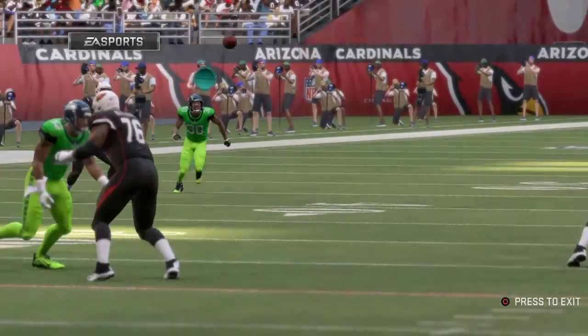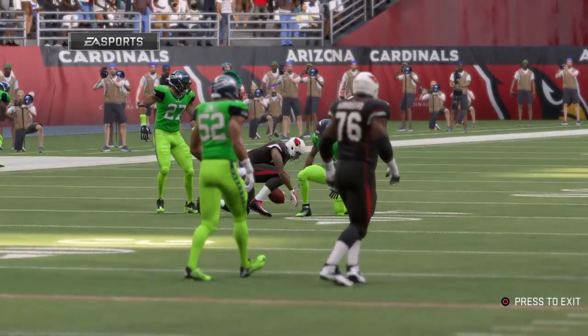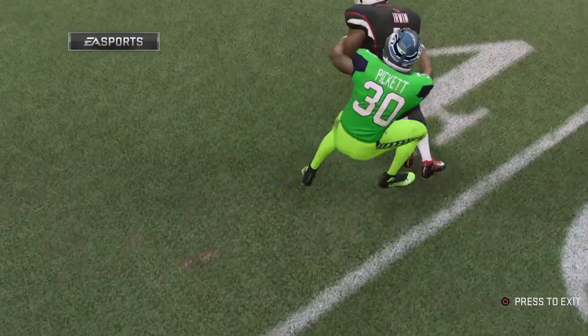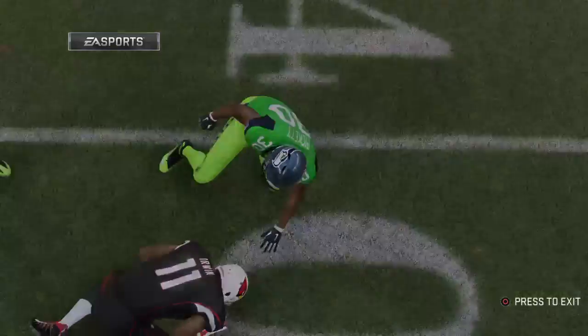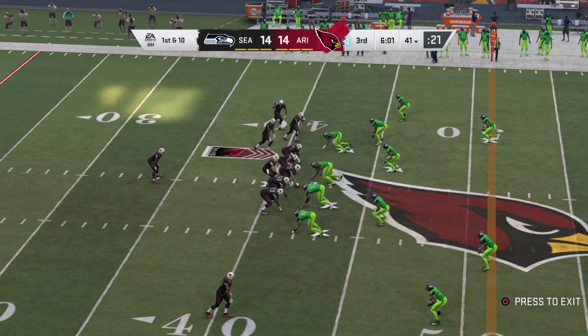That's a pretty good throw on the curl route there. 3rd down, and they pick up a 1st. Defense should be aware for that, right? They should be aware, but it was so hard sometimes. Yeah, it's not easy. Because when they sell that route really well, you think they're going upfield, then they curl back, show their numbers to the quarterback, and complete the play.